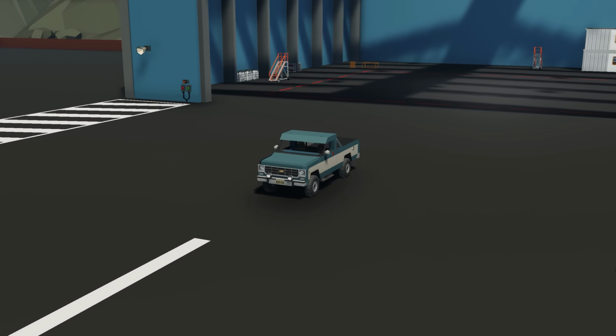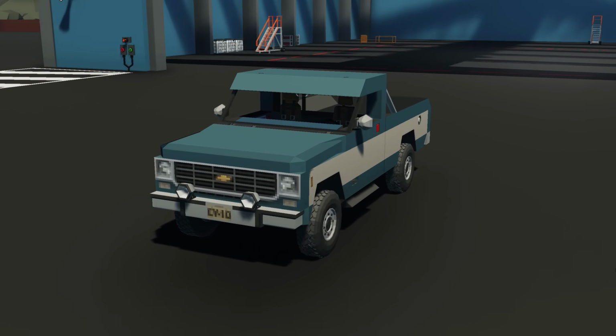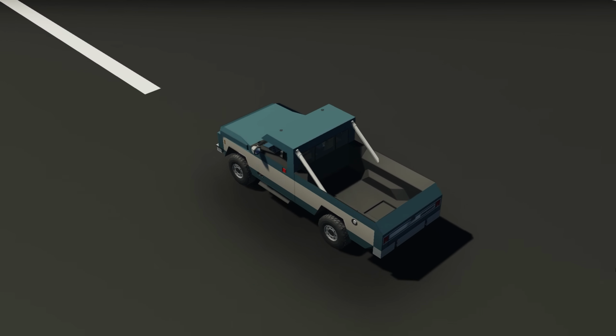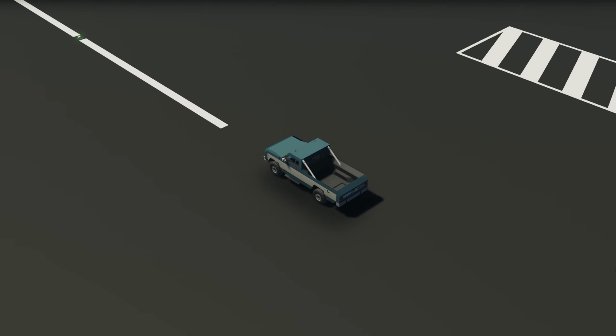Now, as it says in the name, it's a Chevrolet truck from 1975. Looks really cool. Doesn't have much on the actual workshop itself, but he said he's got a free chassis that you can go and use and download and modify, which is pretty cool. But looks like a really nice truck. So let's go and spawn in and see how it drives here in the world of Stormworks.